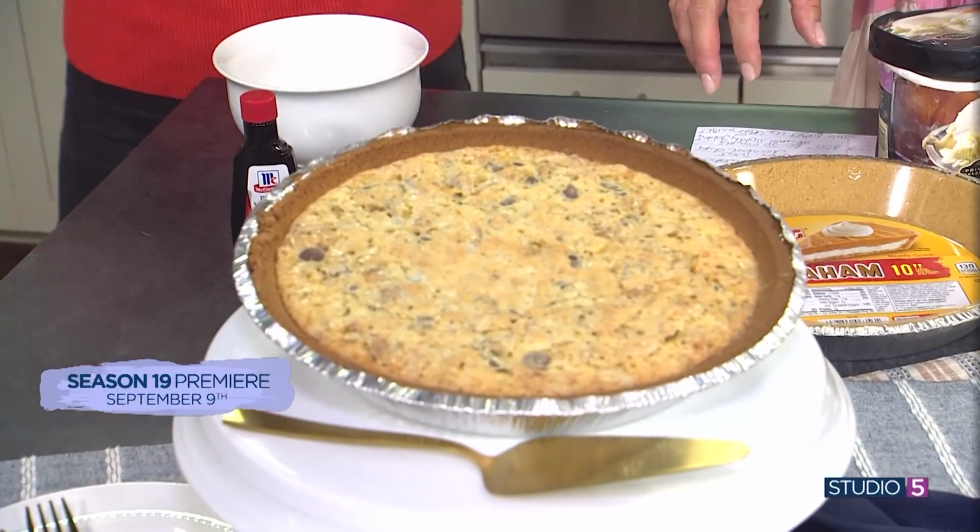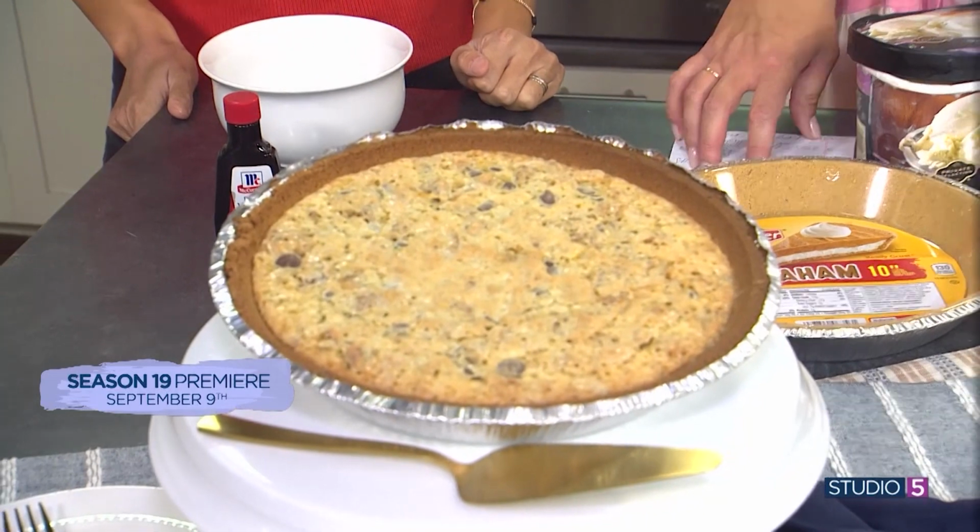So Karah has graciously shared the recipe for this on our website, studio5.ksl.com. And now when you eat it, you can think, that great news reporter from KSL Today showed me how to pull this off. Thank Nana and Mom, too.